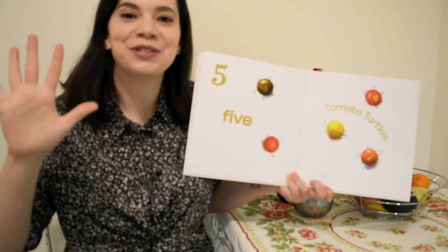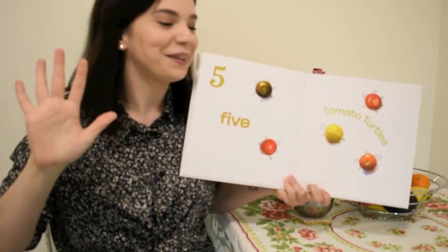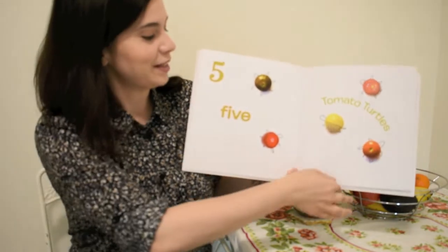Five tomato turtles. Can you show me five? Virtual high five. Five cherry tomato turtles.